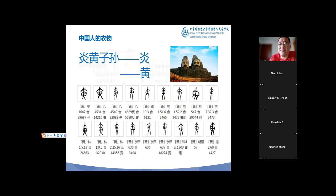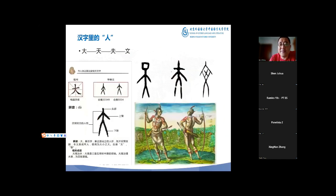Okay, let's go back to this word, Da. When the person puts on clothes, it becomes Huang. With a stick in the head, it's called Fu, husband. Today the most important word is Da. Da with a stick on the head is called Fu, husband. Da with clothes on the waist, we call Huang, and they become the Emperor Huang.